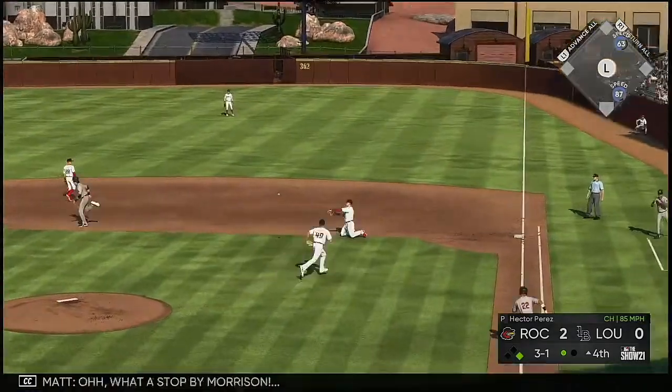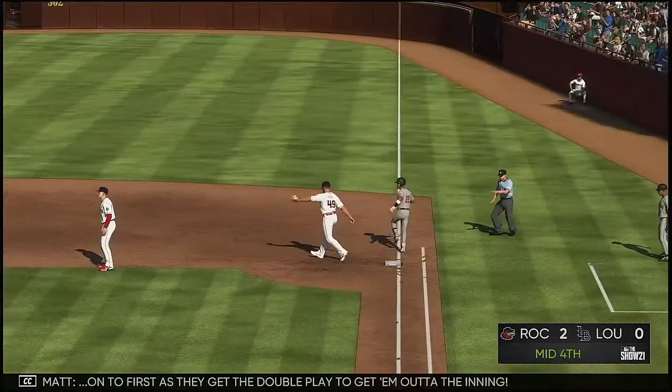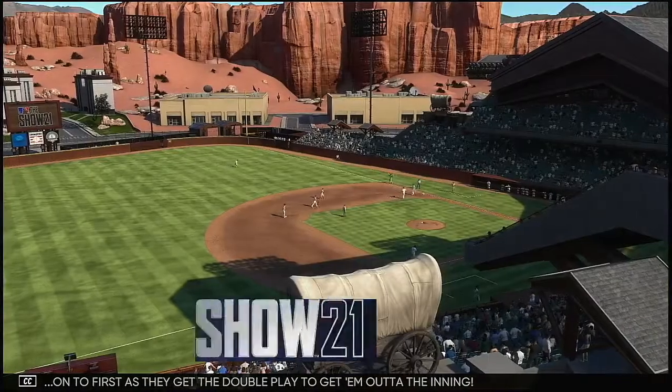Hit sharply on the ground. Oh, what a stop by Morrison. On to first as they get the double play to get him out of the inning.